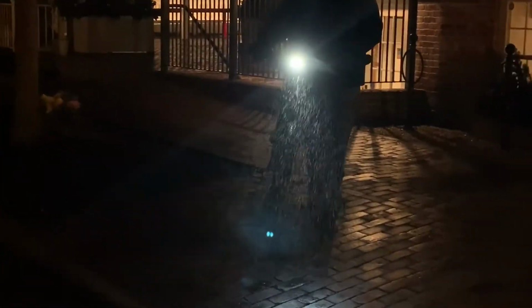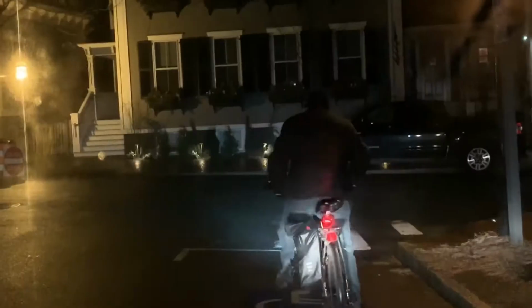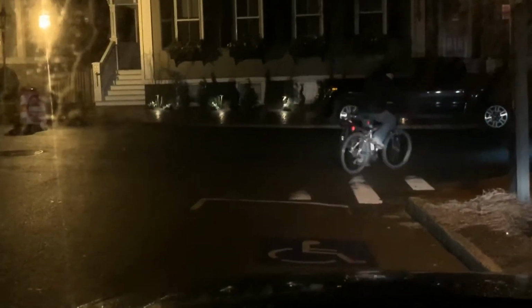Speaking of visibility, a light in the front and a red light in the back is essential. And they make really good ones now that aren't that expensive, that are very bright. The forward white light needs to be bright enough to actually see the road a bit in the evening, so you can see if something's on the road in front of you that might cause you trouble.